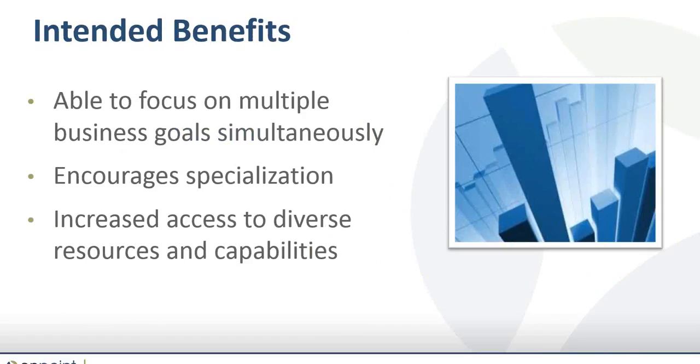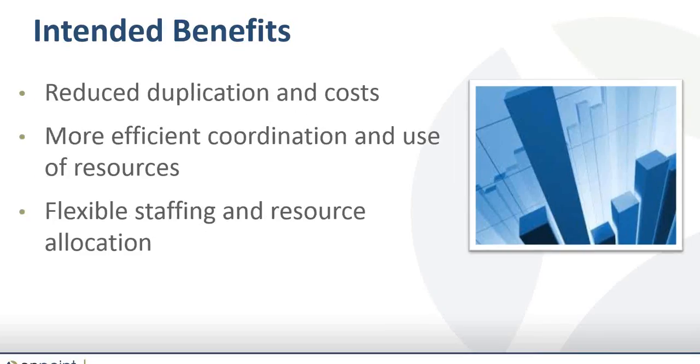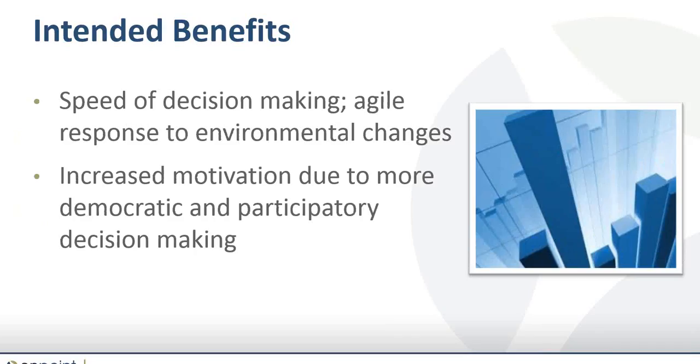So in terms of the intended benefits, it allowed organizations to focus on multiple business goals. It encouraged organizations and people to specialize, to become expert at their area. It increased people's access to diverse resources and capabilities that they would not normally have available to them within their silo. It reduced duplication, where instead of having a finance person in every group, you were able to centralize it. Instead of having R&D in every business unit, you were able to centralize it. That produced more efficient coordination and use of resources, much more flexible staffing and resource allocation.